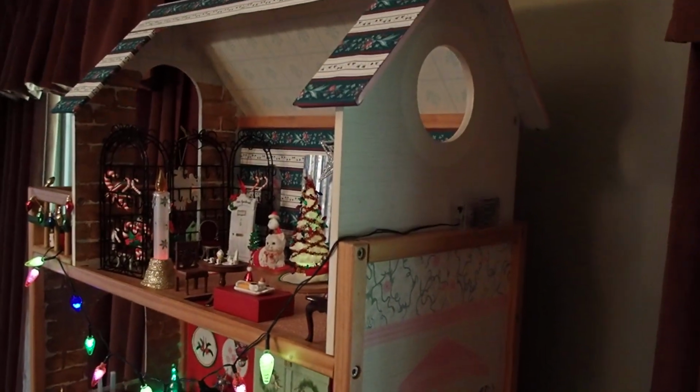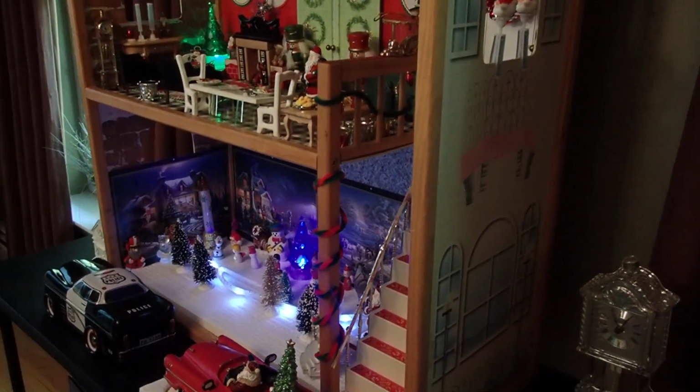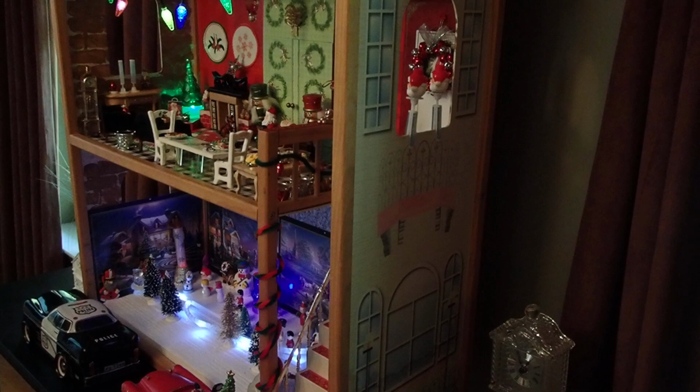So I think this is it. I showed you the entire house. And this has stayed here and it'll be here for next Christmas too, because what am I gonna do? Dismantle it and put it away? I might as well keep it there. You know?